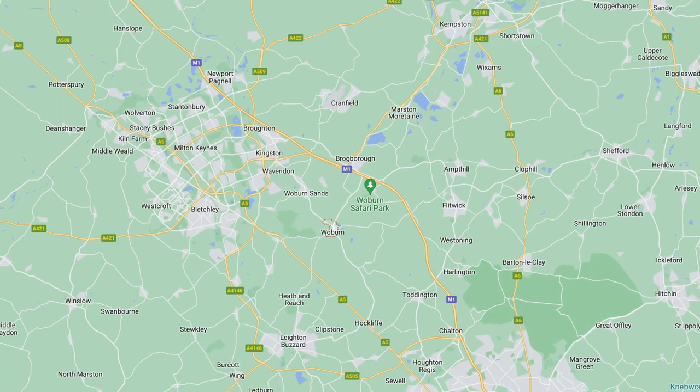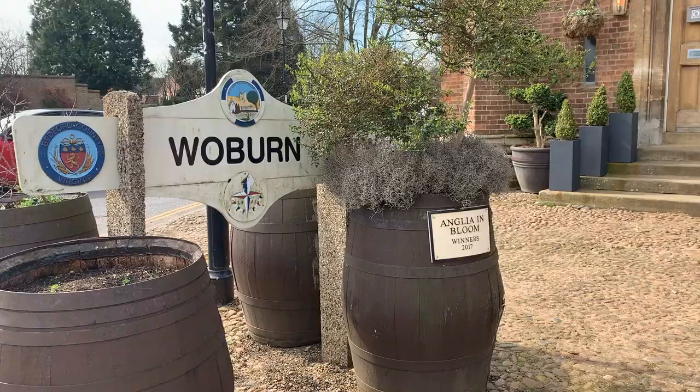And today's adventure starts in the town of Woburn, Bedfordshire. I will be taking you on an on-foot safari. So if you like wild beasts, stay tuned, you'll enjoy this one. I'll also be taking you around the deer park and giving you a quick whistle-stop tour of Woburn town itself. So let's head to the start of the trail.